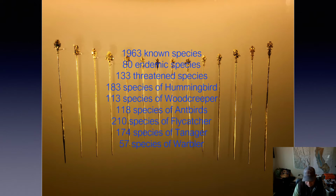So yes, deforestation is a big issue, and that's one of the things that we are addressing by making ecotourism a good way to bring money to the communities and to the people down there. And so we're working on that. 133 species of hummingbird, 113 species of woodcreepers.